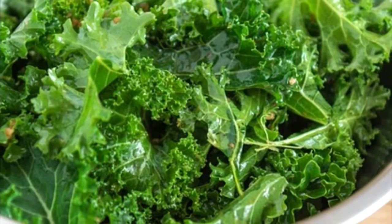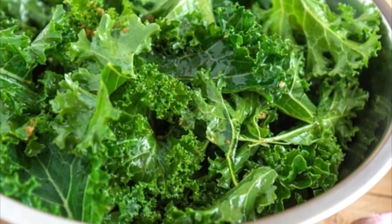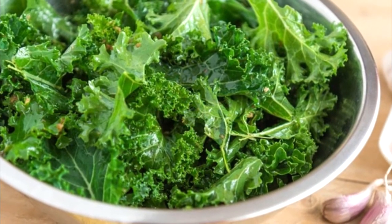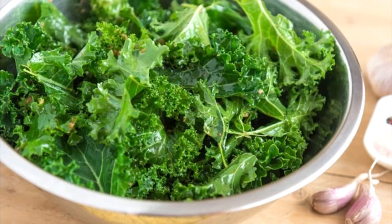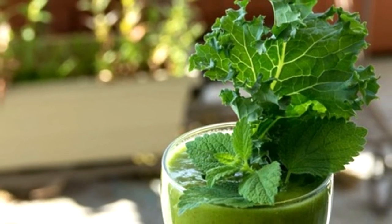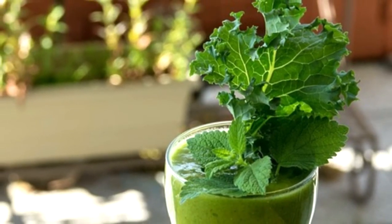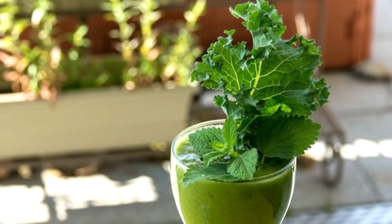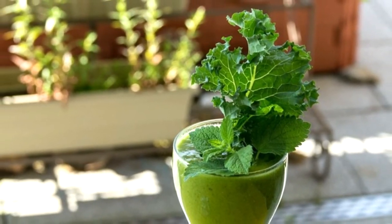Number 6. Kale smoothie. Kale is a superfood, rich in antioxidants, fiber, and vitamin A. But it can also have a tough texture, which may make blending the leaves for a smoothie a bit challenging. To get a creamy texture, soak kale leaves in water first. You can also add any remaining water to the mix.